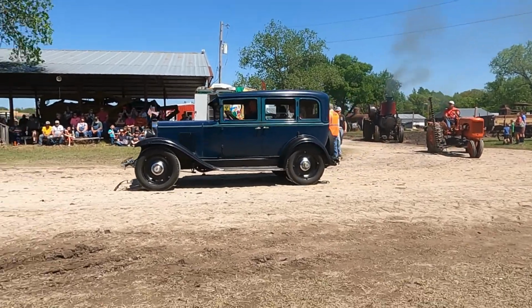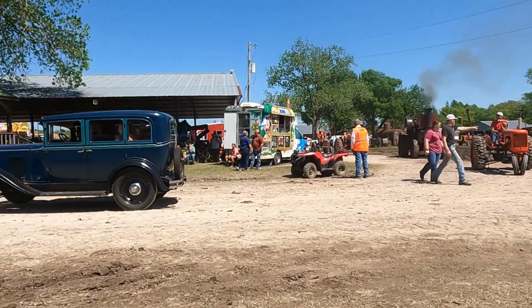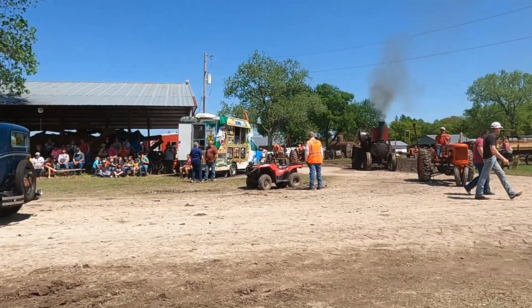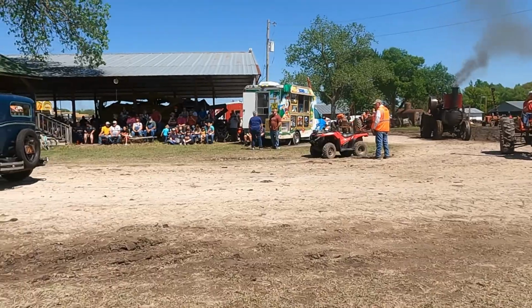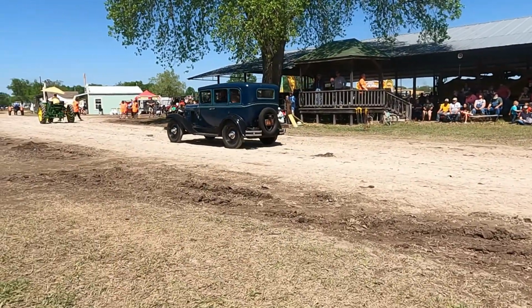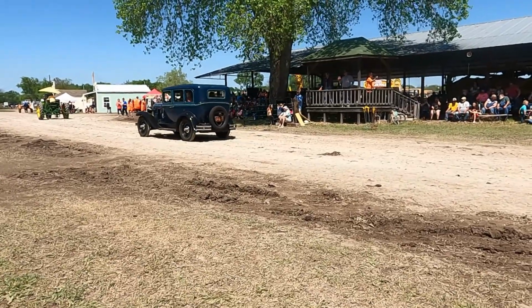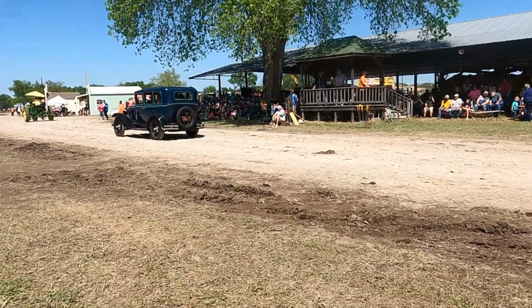Okay, John and Melanie Kaufman from Kingfisher, Oklahoma. John is driving his 1929 Chevy. This was the first year for the 6-cylinder Chevy, and this car only has 48,000 miles on it.